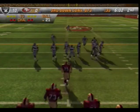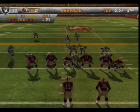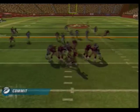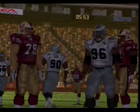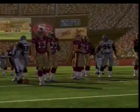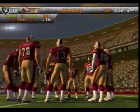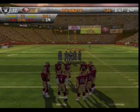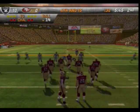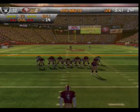Ball on their own 21. Ball on the 21-yard line. Adams scans the defense from the gun. Closing in. He can't escape. This team is extremely active on defense, whether it's flowing from sideline to sideline or when they're rushing the passer. Maybe they should keep a couple extra guys in the block just to slow this pass rush down. Very solid defensive effort to force the 3-and-out.